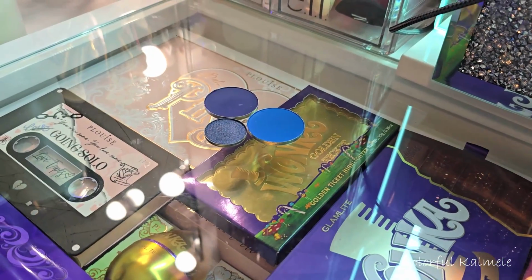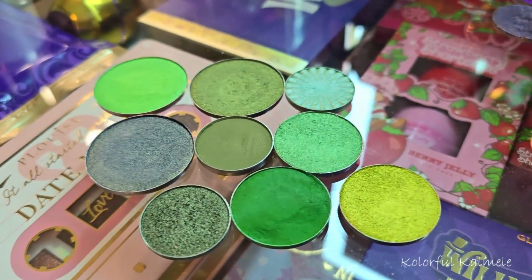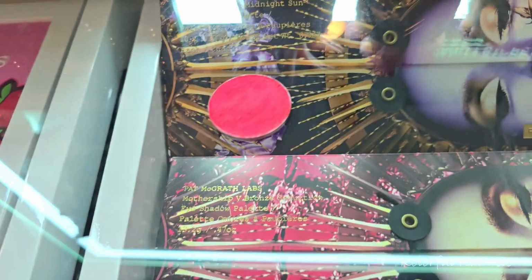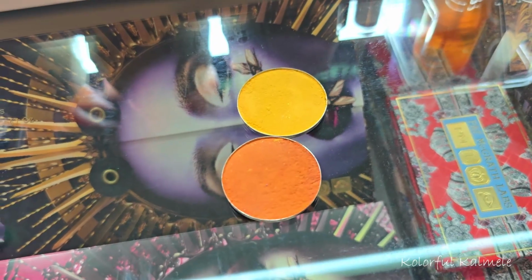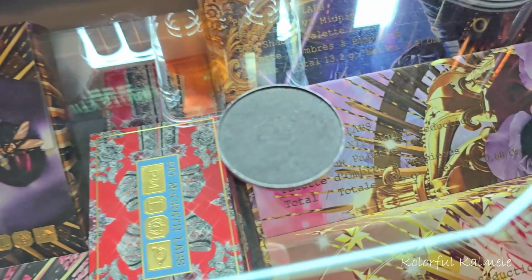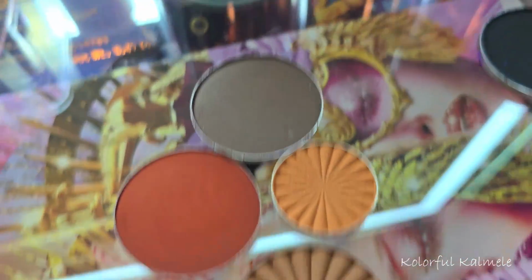Okay, so I'm just separating them out by groups. I have some blues over there, different greens, different purples. I got one little red, and orange and yellow. I think I'm going to do orange and yellow together, maybe. I don't know. I have my little gray. I have a few brown tones.